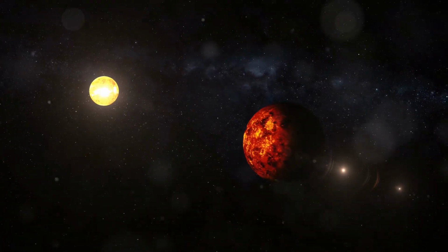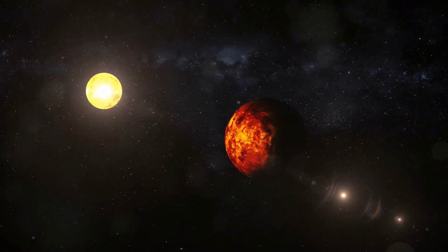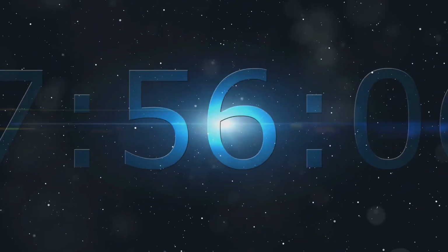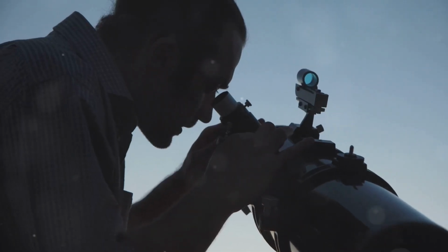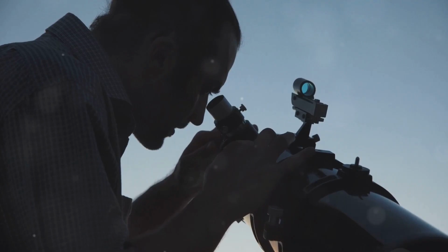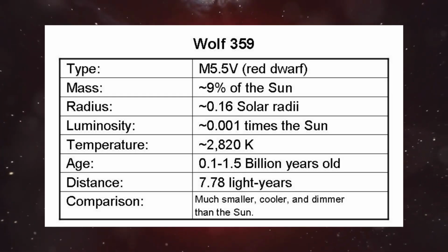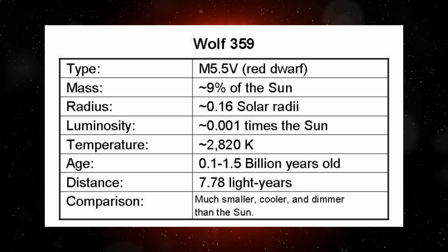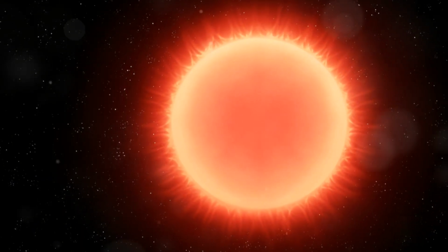Wolf 359 is also where the infamous battle between the Borg and the Federation took place, in the science fiction TV show Star Trek: The Next Generation. It is incredibly faint, with a visual magnitude of only 13.54. That means you would need a pretty powerful telescope to even spot it from your backyard. It is much smaller and cooler than our Sun, with a radius of about 0.16 times that of the Sun, and a surface temperature of around 2,800 Kelvin.